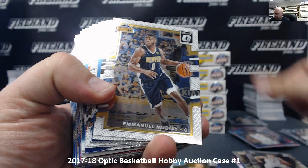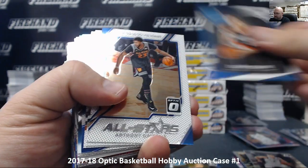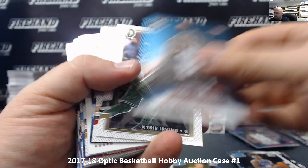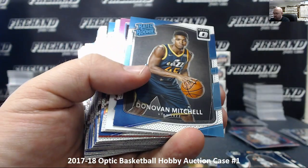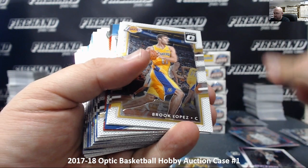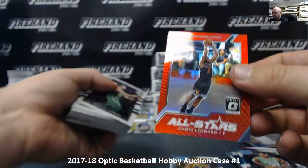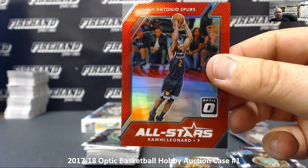Jeremy Lin prism. Zach Collins rookie. Anthony Davis insert. Frank Mason III rookie. Harden insert. Donovan Mitchell rookie. Stockton insert. Semi Ojeleye rookie. Kawhi Leonard All Stars red prism.